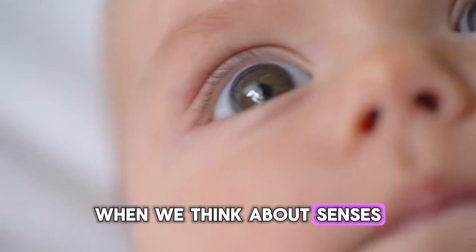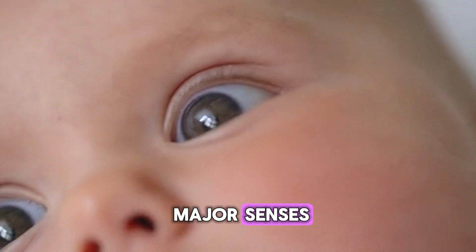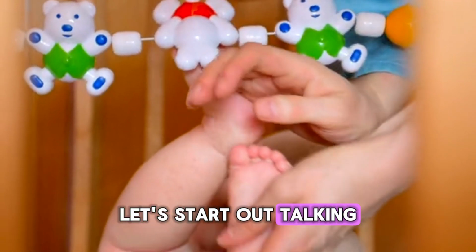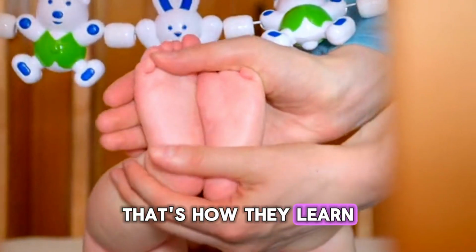When we think about senses, we often think about sight and sound, but there's actually 5 major senses. There's also touch, smell and taste. Let's start out talking about touch. Touch is very important for infants. That's how they learn about the world. They learn about their body parts through touch.